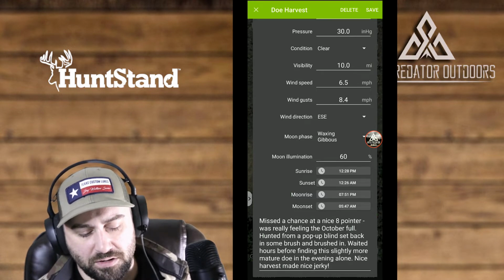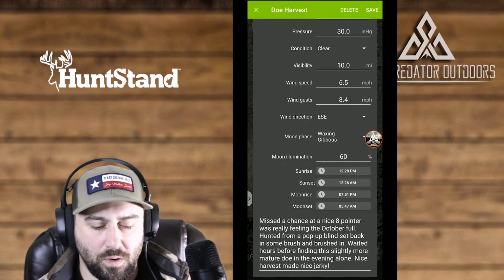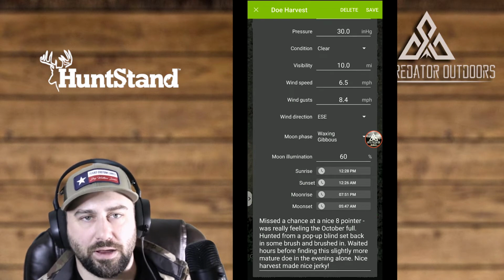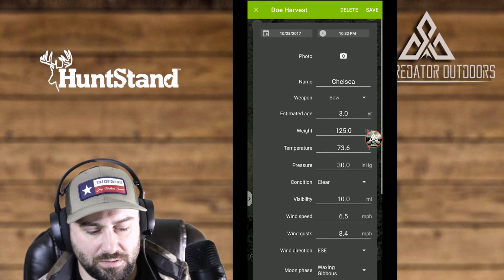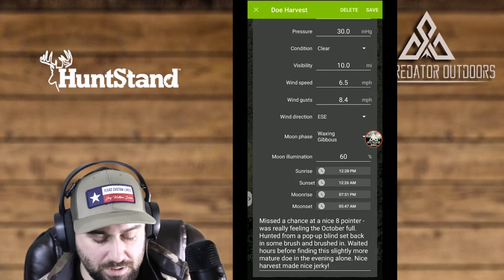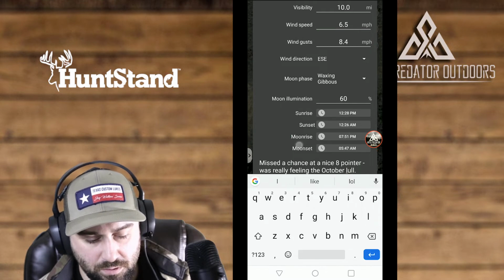So this is a little thing I was talking about. I can add a little note at the bottom there. And so this is the story of this doe I harvested, right? So I was in this blind I'd set up. I missed a chance at a nice 8-pointer. Like I say, he was the only thing I saw all this time. It was late October here, and I was kind of feeling that October lull. Oops, actually mistyped that. I can change it. Go back in here. Delete. October lull. Okay.